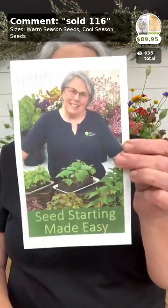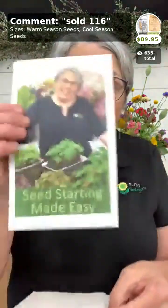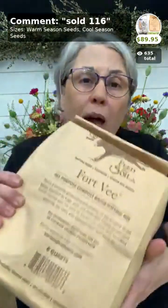And it also includes my Seed Starting Made Easy online course. Y'all, this tells you everything. How to start seeds in soil blocks from beginning till you get them to the garden, how to direct sow out in the garden, how to plant plug trays with sunflowers, and the new commercial soil blocker also is demonstrated in there. So this kit includes this, and it includes the ready-made mix.